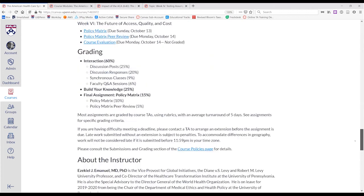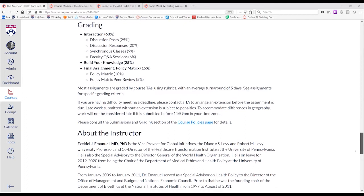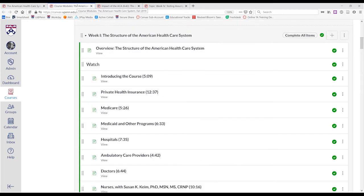And then there's a breakdown of grading. Finally, running down the page, maybe the most important part of the front page is the big red Start Here button. And when you click the Start Here button, it takes you to the course modules, which is where the meat of the course is. And I just wanted to show you the course modules pretty quickly.